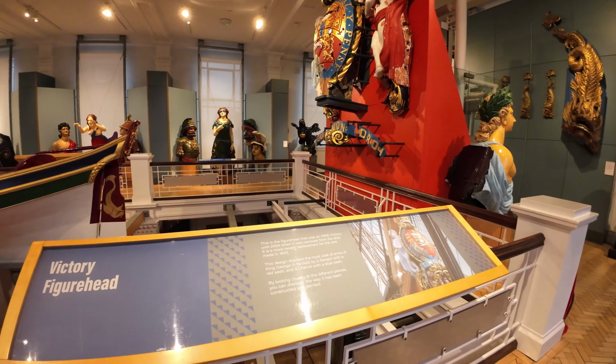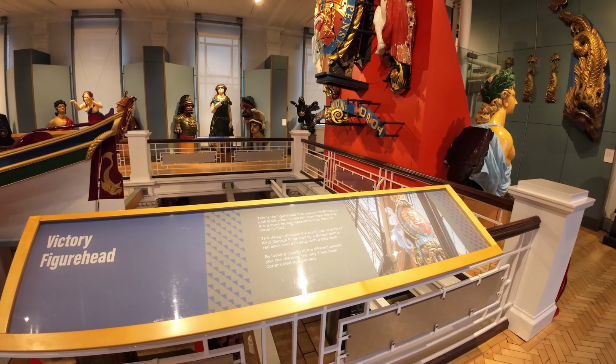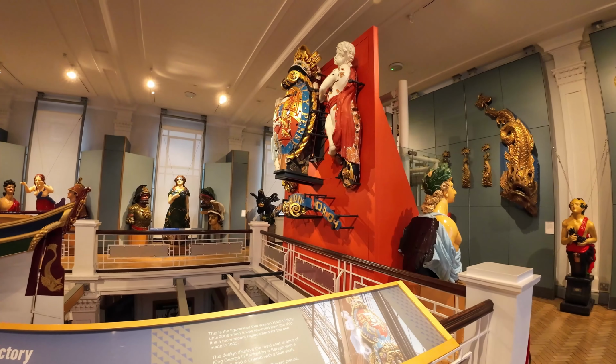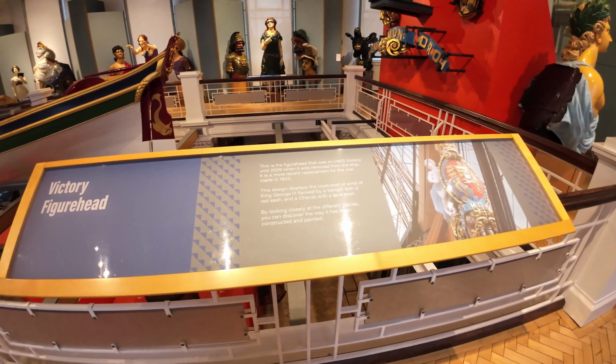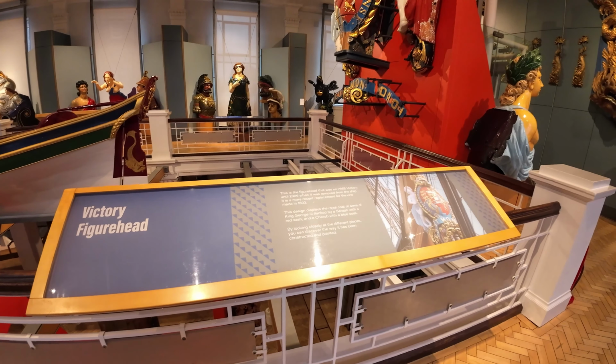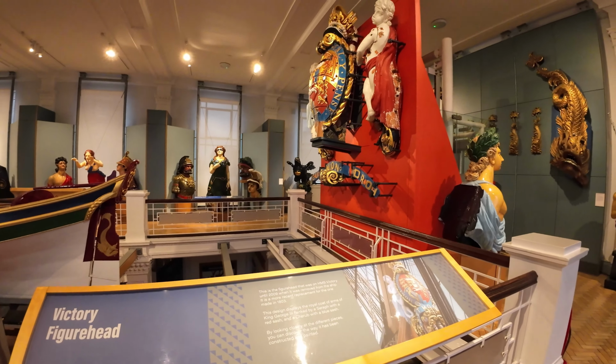This one is the Victory figurehead. This was the figurehead that was on the Victory until 2009 when it was removed from the ship. It's a more recent replacement for the one made in 1803, so again, it's not original, but I guess where it's made out of wood, it's not going to be.